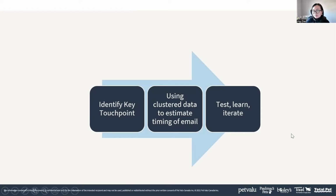So ideally, your organization has the data infrastructure in place to be able to segment customers and to be able to trigger email based on those specific criteria, so it's timely. But what if you don't have the data pipelines in place? I want to share an example of how we are approaching that.